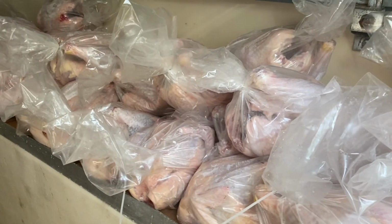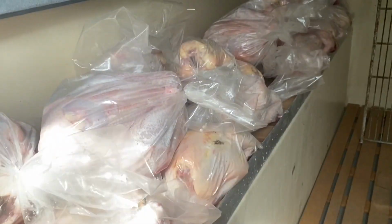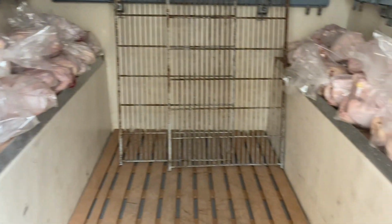So here they all are in the freezer truck. Flash freeze these down tonight, and we'll be cooking with gas. Spread these out quick and we're going to be done for the day.